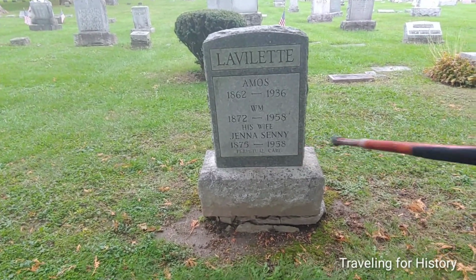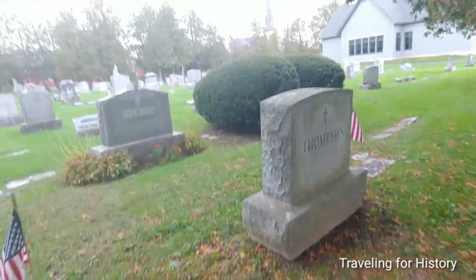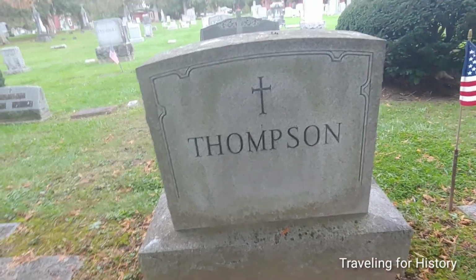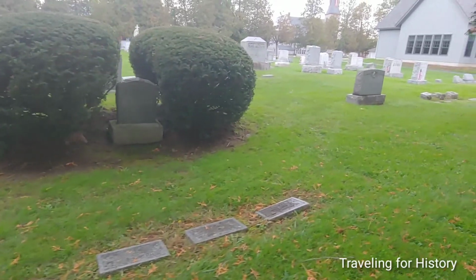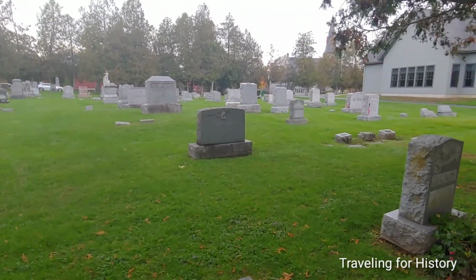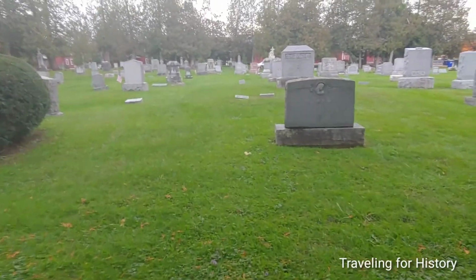Perpetual care. All right. There's a Thompson Road. I was wondering if folks are in relation when I see last names of streets in the area where I'm filming. Note that there is no gate or fence along the road. So, although the cemetery is open from dawn to dusk, I suppose if one had a flashlight, one could. Oops. Uneven ground.